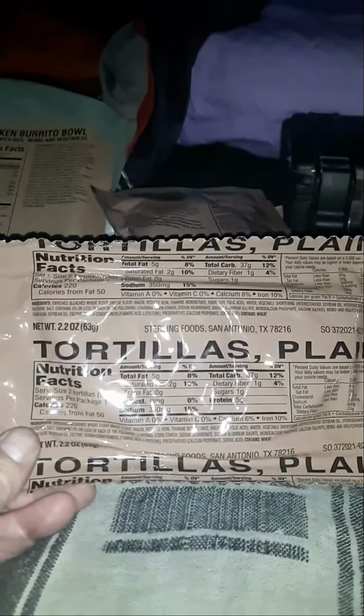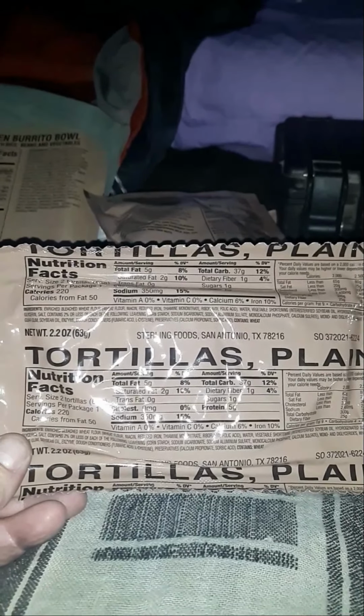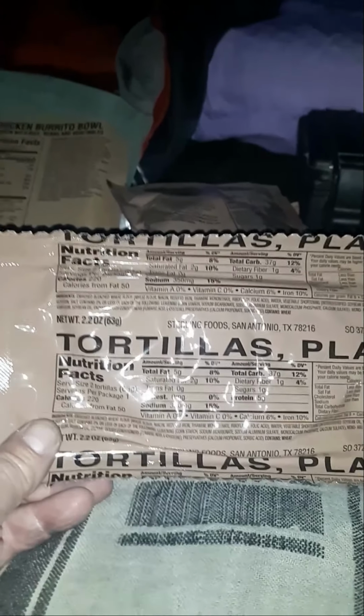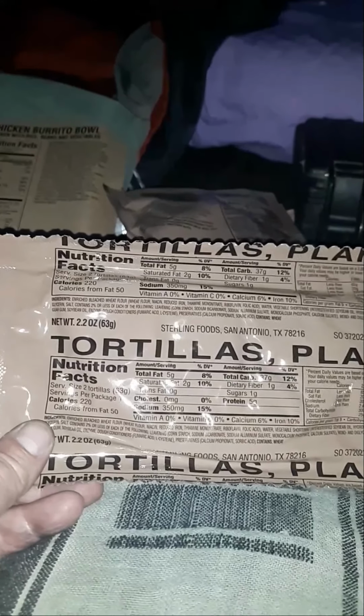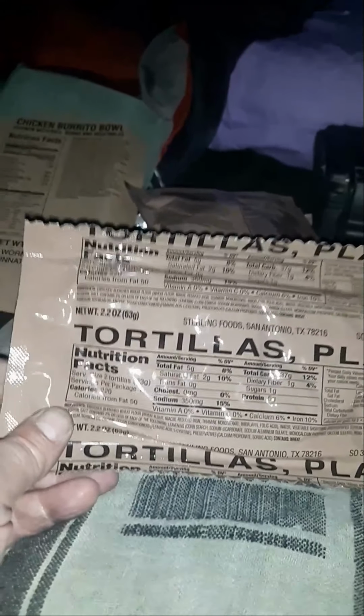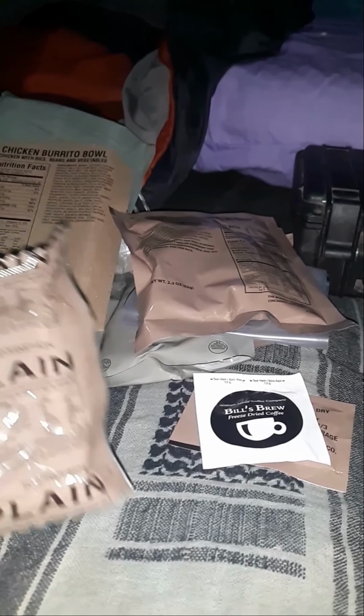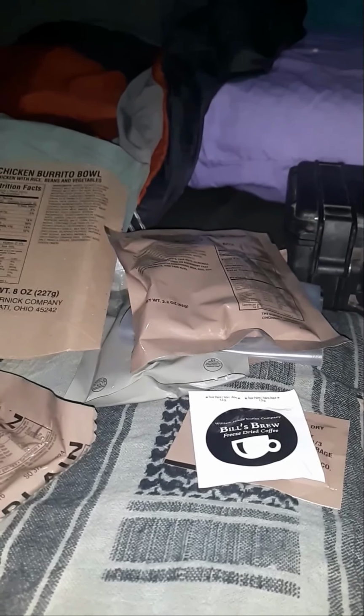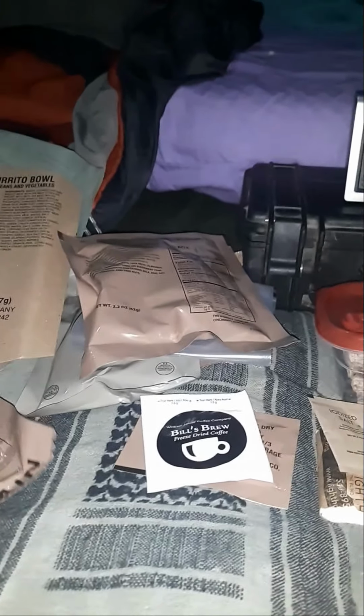And then we have tortillas, or tortillas. But that's interesting. I've never seen that. So I guess what we'll do with the chicken burrito bowl ingredients, which is chicken with rice, beans, and vegetables, I'll go ahead and make me a really nice burrito with these tortillas.